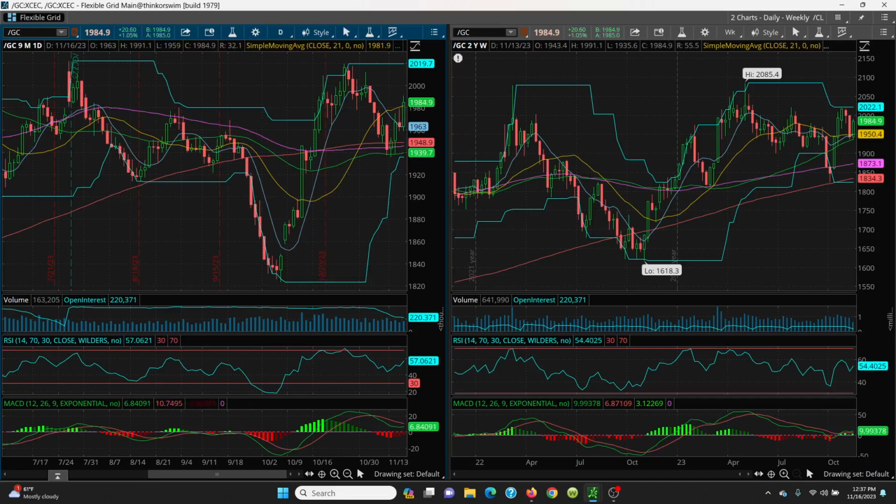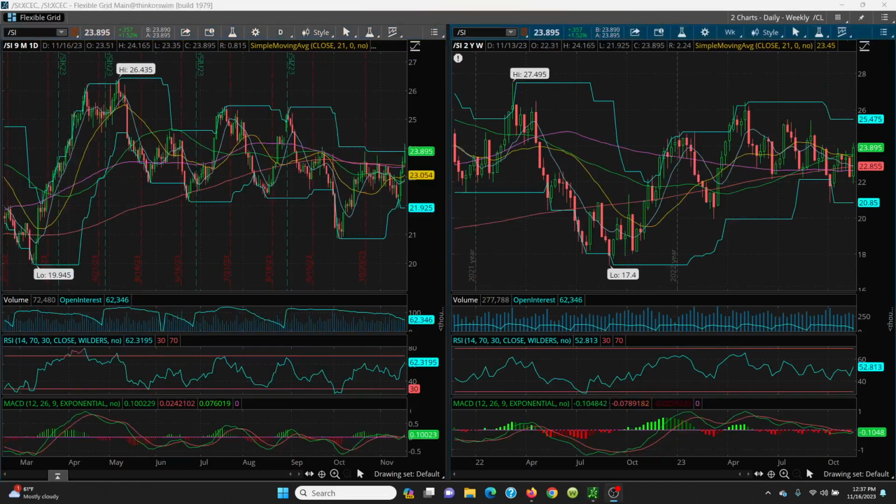All right, let's take a look here at silver. Okay, here we have silver. Now, basically, what do we have here? Okay, you came up with a high here. What is that? Let me see here. 25.46 here. We had 25.42, double top, came right on down very, very nicely. Now, you're holding support here pretty good, okay?